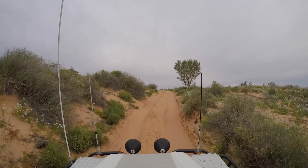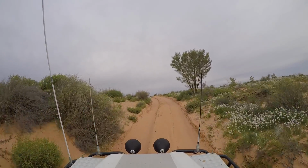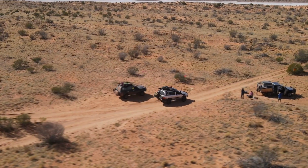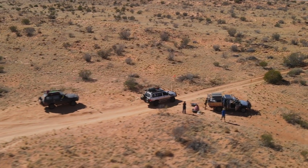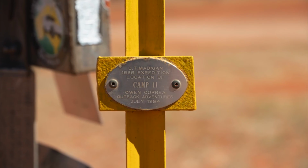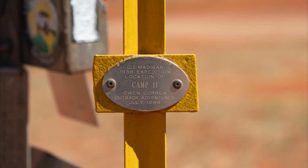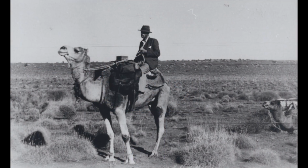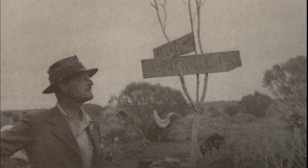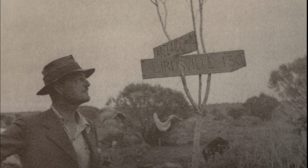For any of the 3 aforementioned crossings, you should plan around 3 to 4 days in the desert. However, make sure you have a contingency plan and extra time, as the desert does not have a time schedule. The third option for more experienced travelers would be the Madigan line, which travels in the footsteps of Dr. Cecil Madigan, kind of. He was the second white person to cross the Simpson Desert.